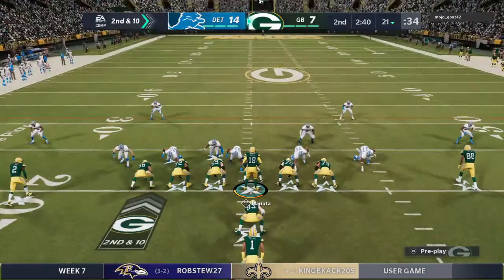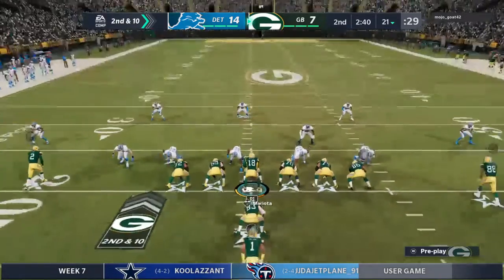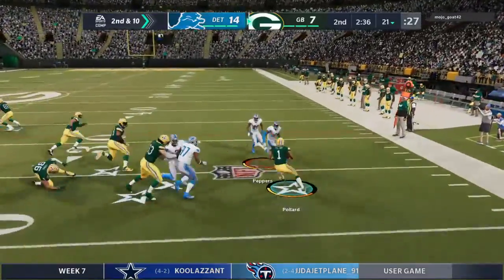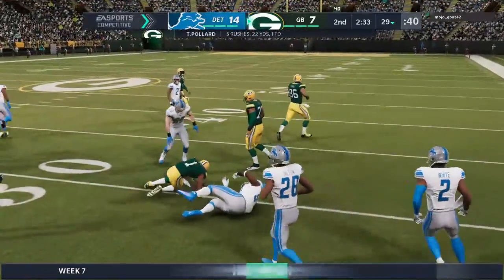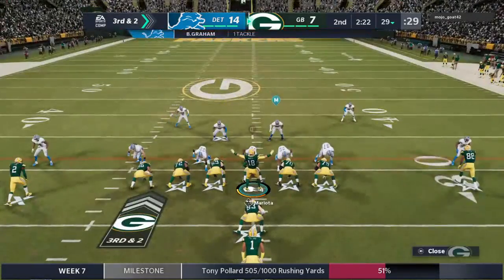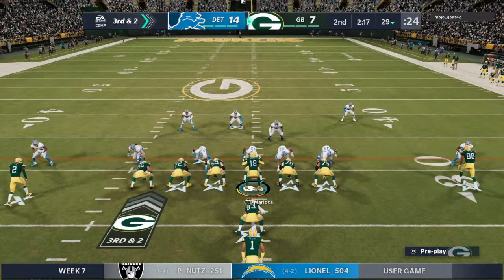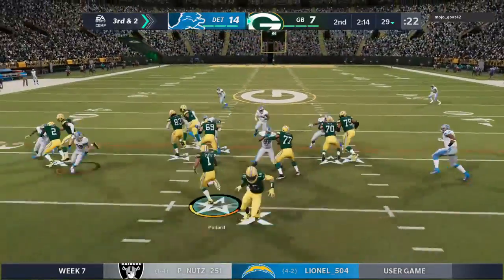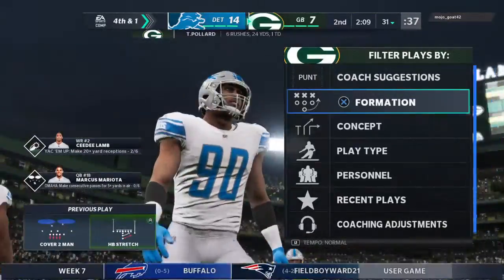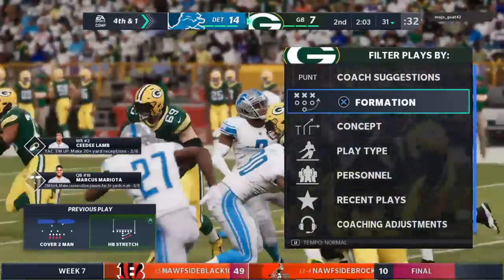From the 21, it's 2nd and 10. Here's Pollard, and he's able to plow forward up to about the 29, just shy of the 30. That'll leave them with a 3rd and 2 coming up. They got 8 yards there. Brings up 3rd and 2. Trying to run forward with Pollard across the 30 to the 31-yard line. 2 yards on the pickup there. It's 4th down at the 31. A 2-yard gain. It's 4th down.